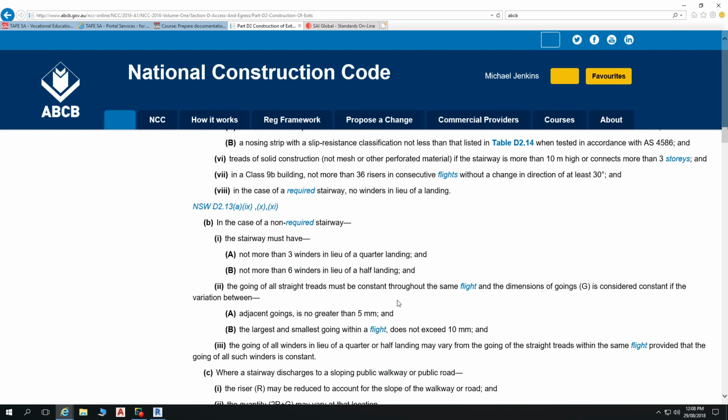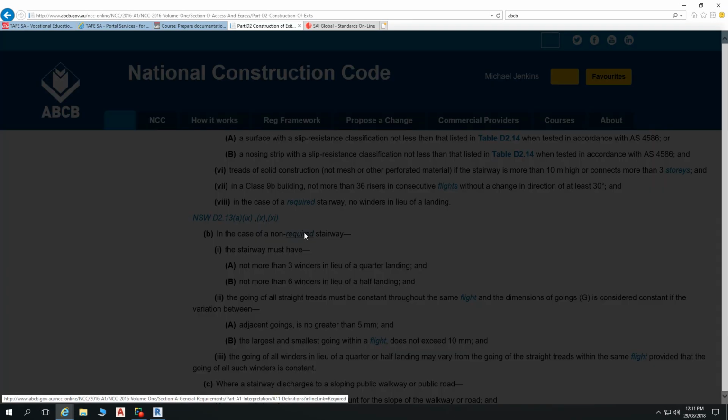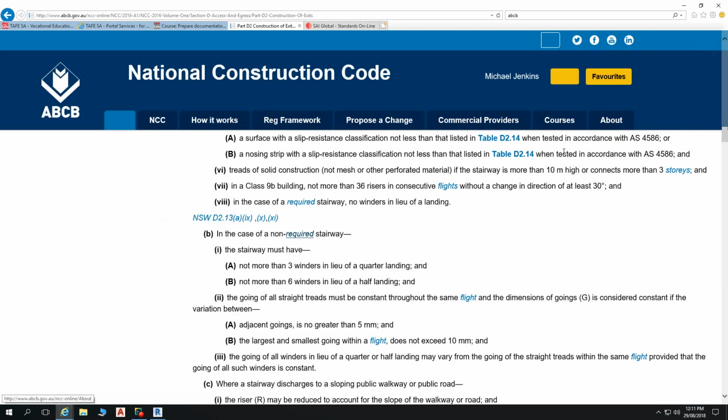But that is a really good point as to whether you can have winders in a Class 2 building. We'll have to have a look to see where it would cover that. I would think they would be non-compliant in Class 2 buildings. So we can click on this, required, and that will take us to: required means required to satisfy performance requirements or deemed-to-satisfy provisions of the BCA as appropriate.